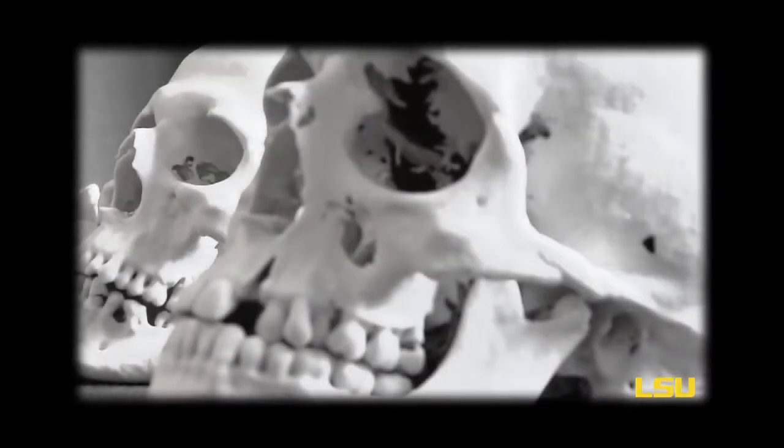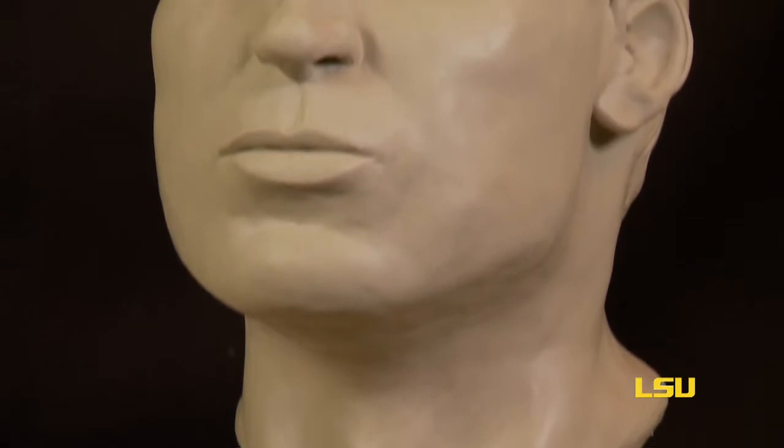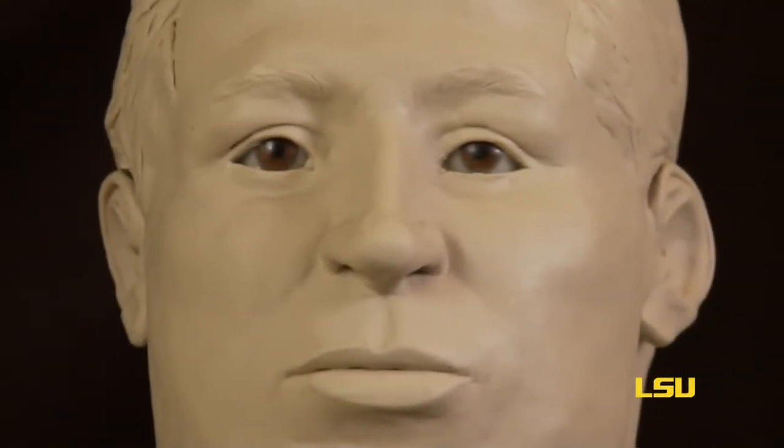We look at certain areas on the hip bone, and those areas can give us an idea of how old these men were. One appears to be somewhere between 17 and 24 years of age, and then the other one is somewhere between 30 and 40, perhaps his early 30s or so.